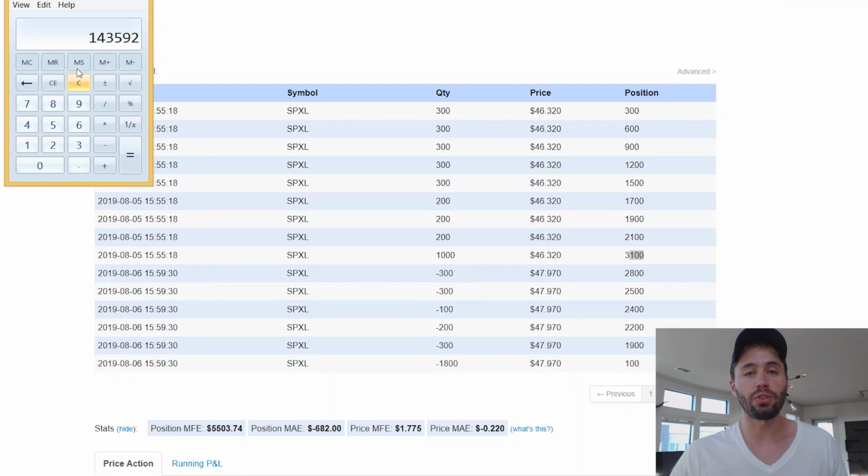And remember, this is a 3x levered fund, so that's essentially like putting in around 430K of a bet into this particular market. Now, I'm not risking all that 430K, right? And that's a huge key thing to understand.